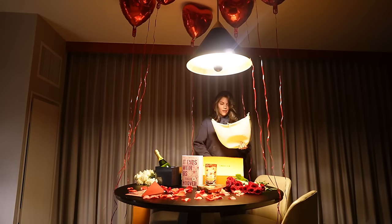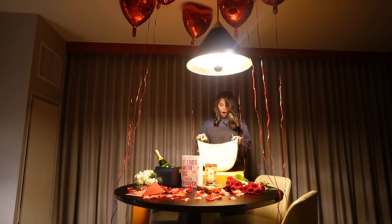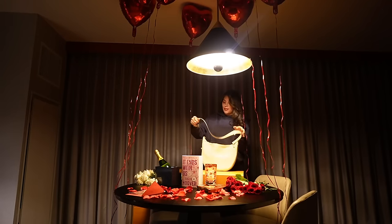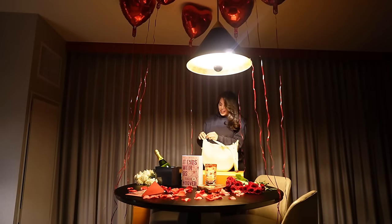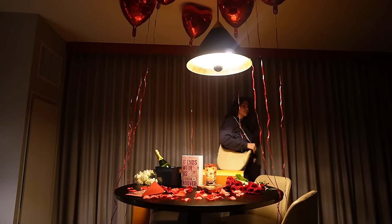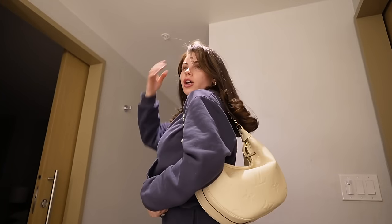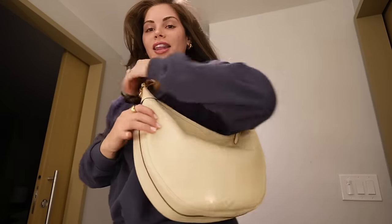Oh my God. I was telling Mel I need more mom bags. And this is so cute. I love the color. It's so big. Fit like that. Oh my gosh, it's the perfect size. The chain really made it, not gonna lie.